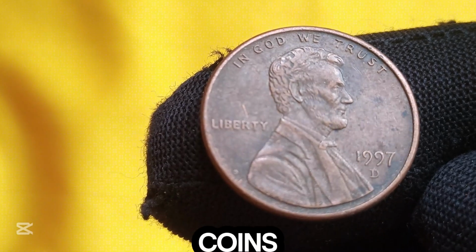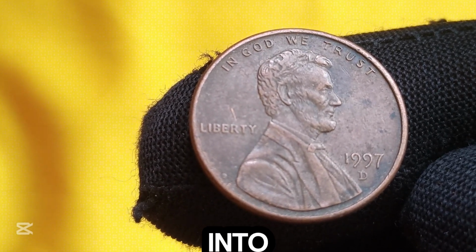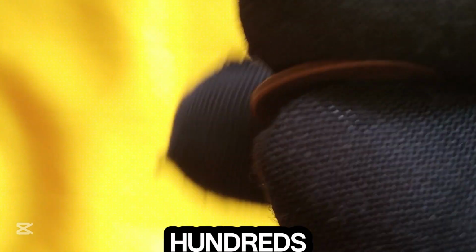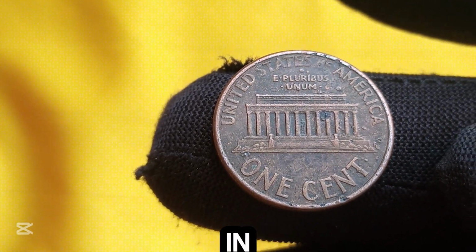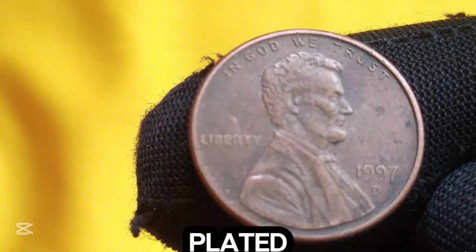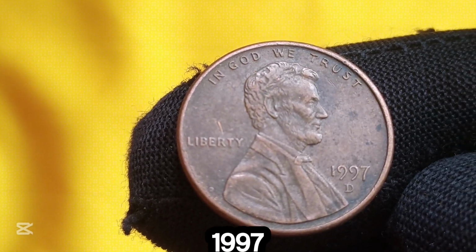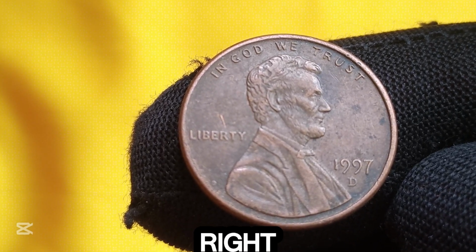Welcome back to RFCoins, the home for every coin enthusiast out there. Today, we're diving deep into a small coin with a big story, the 1997 D Lincoln cent. That's right, this seemingly ordinary penny could be worth hundreds, even thousands of dollars, depending on a few small details that could be hiding in plain sight. You won't believe what collectors are paying for these little copper-plated treasures. So sit tight, grab your magnifying glass, and let's uncover the true value and incredible story of the 1997 D Lincoln penny. A coin that might just be sitting in your pocket right now.